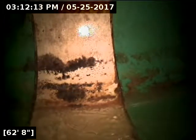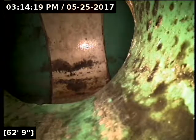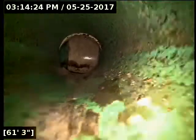And here at 62 feet, we have reached the main lateral out on High Point Drive. I'm going to let the line drain out here so we have a better look at the line on the way back. All right, the line is pretty much all the way drained out at this point.